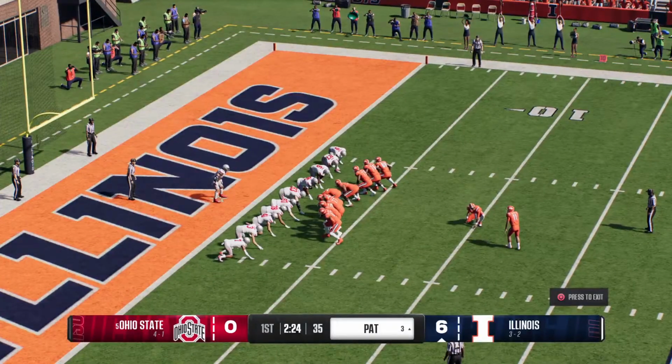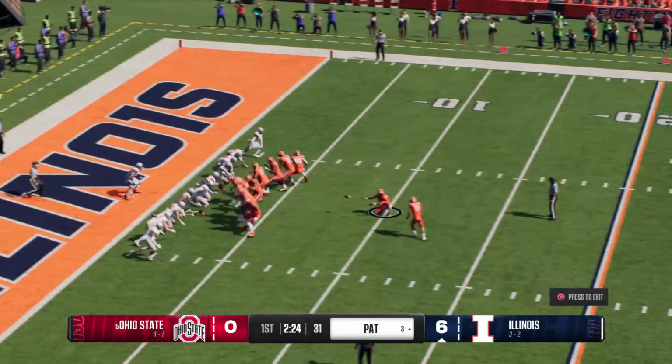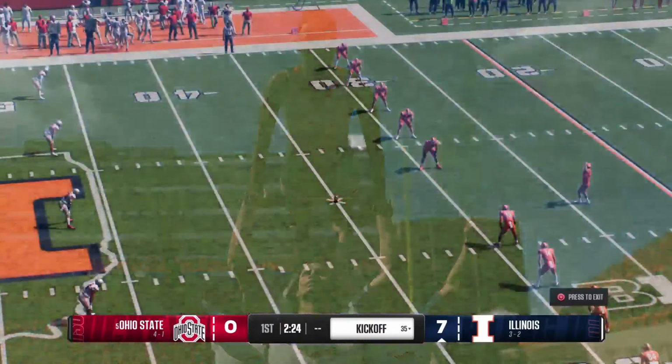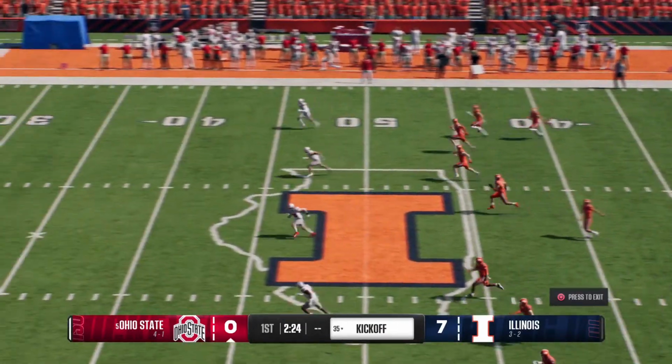Lining up to tack one more onto that lead. And the extra point is good, and it's 7-0. And for a quick update, let's go to Kevin Connors in the studio. Guys, right back to your game after we update the nation on this one.